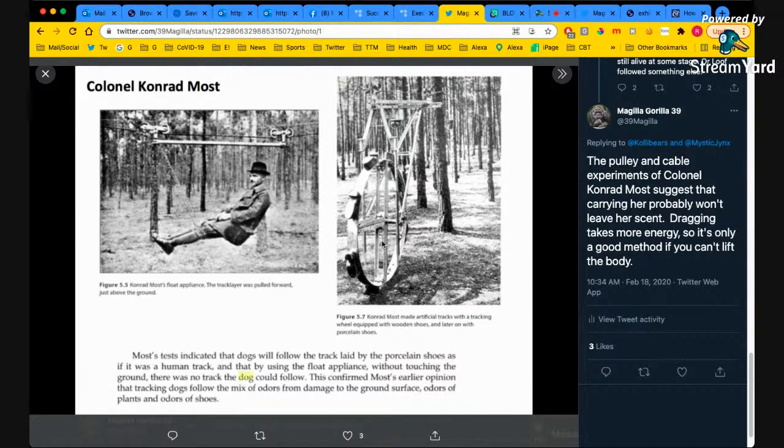And then he made this other contraption. This is like a human step applier, but all the shoe steps are cleaned before they use it, and all it does is crush vegetation. What they found was that when the person moving was up in the trolley, no dog could follow his track. So if you look, without touching the ground, there was no track.